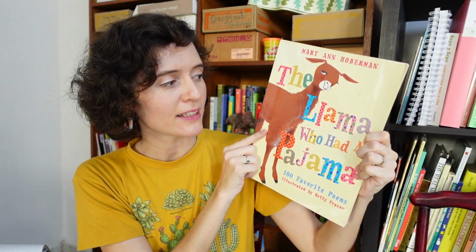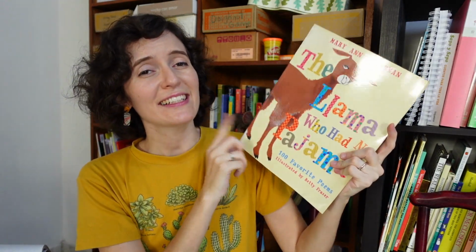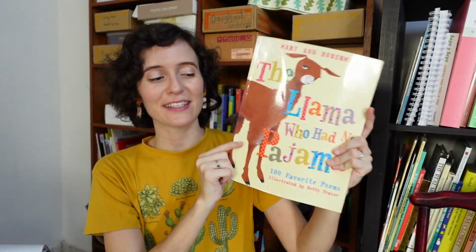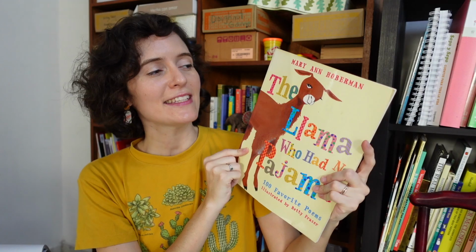The Llama Who Had No Pajama. I didn't have access to this the first time I did Gentle and Classical Preschool. I did borrow it from the library this time, and these have been hilarious. I've really enjoyed these poems.